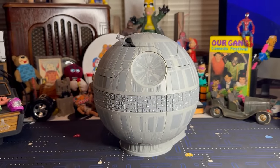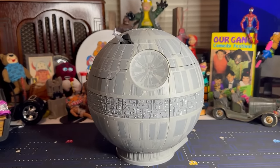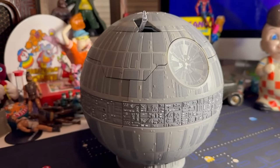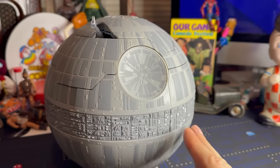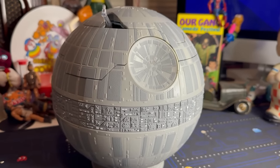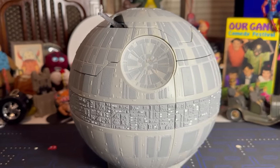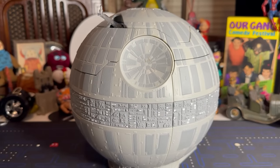Behold, the 1997 MicroMachines Death Star. Look at this thing. And it's got all of its panels here on the outside. The other one that was in the case had panels missing, and it was kind of funny. The guy that was there to get it wasn't the same guy in the parking lot. It was a different guy.